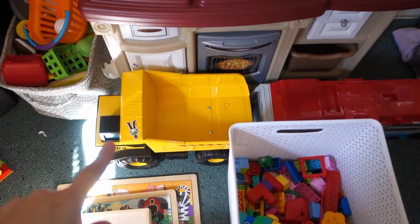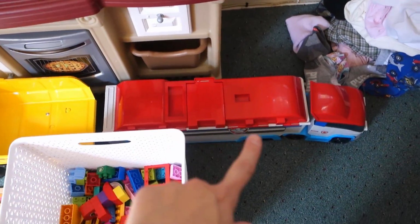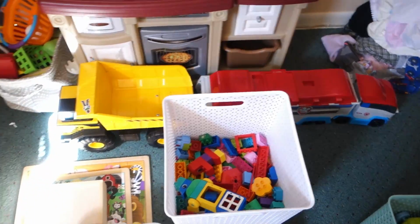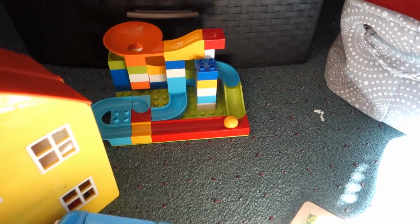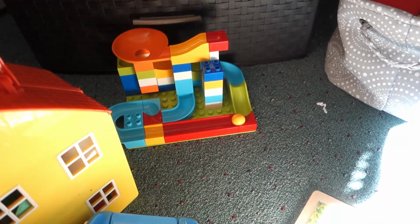And it sucks because some stuff is really big, like this dump truck, he loves playing with that, and then this Paw Patrol carrier thing, he's been playing with that every day, so I gotta leave that in here. And then this, I just built this with him the other day, a little marble run, and he's been having fun with that for right now, so I'm gonna leave that too.